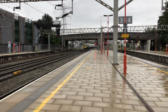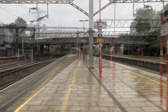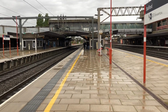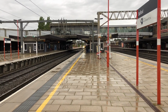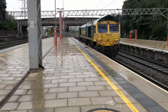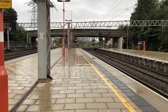Avanti West Coast train nearly caught me off guard. 390129. Not sure of the destination though. Okay guys, coming up the line, we actually have a light locomotive move that I didn't know about. Okay, well this is a bonus. It's a Freightliner. 66952.